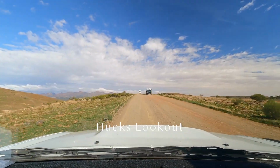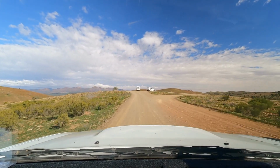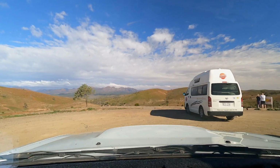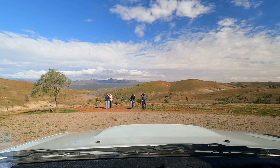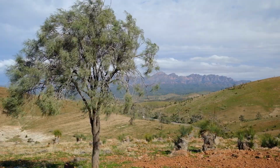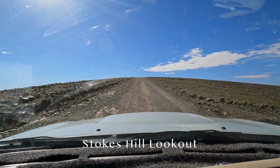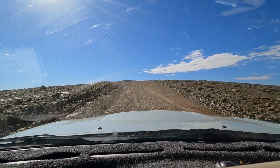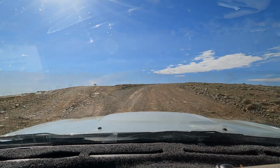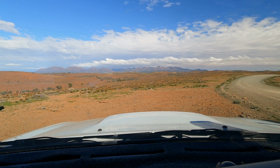We're driving up to Stokes Lookout, one of my favourite lookouts in the Flinders. Spectacular views over Wilpena Pound. We are on our way up to Stokes Lookout. It gives 360-degree views of the surrounding countryside. It always seems so windy when we're here. I'm not sure why. Well, it is windy. I suppose because it's windy. Exactly.